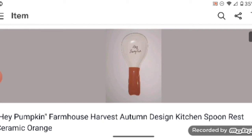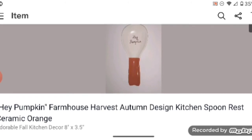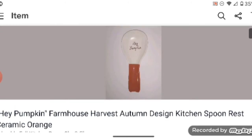I still have one that says grateful for sale, and I kept one that says blessed, that's blue. The one that says grateful has a burgundy color where the orange is. It's still for sale. It's kind of for Thanksgiving. This one was more for Halloween. But the one I kept, the blue one that says blessed, and the burgundy one I have for sale that says grateful, they're kind of a Thanksgiving thing.